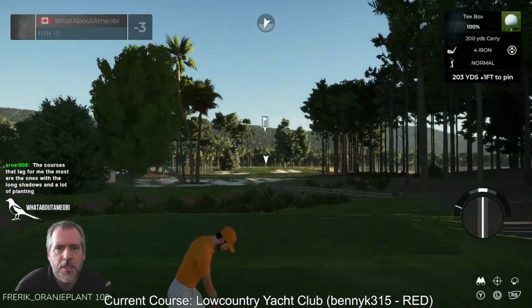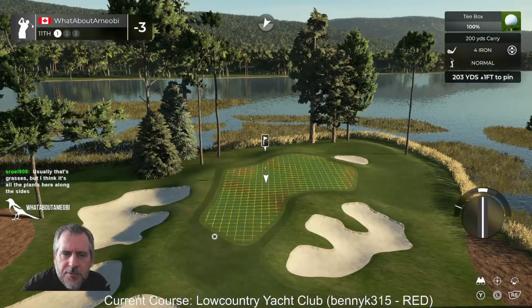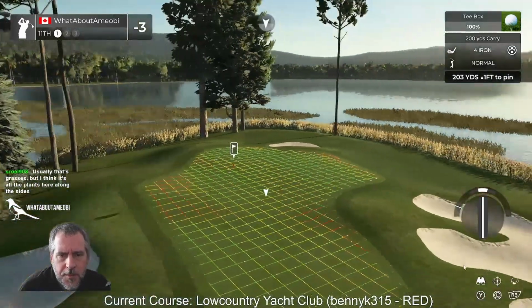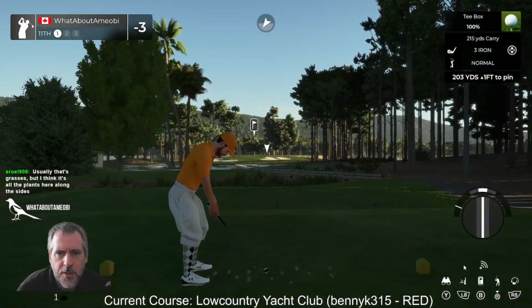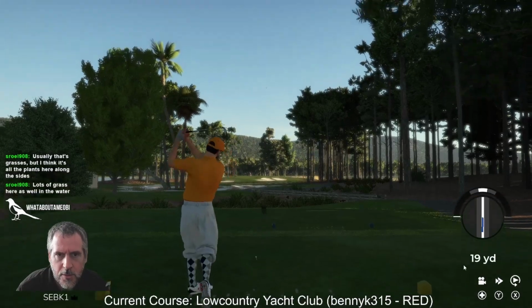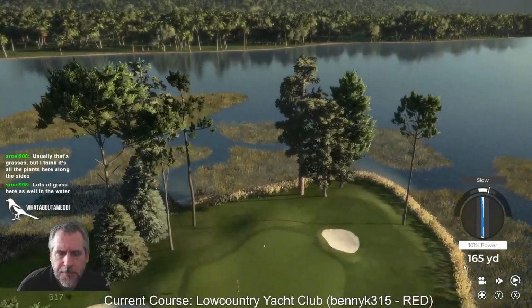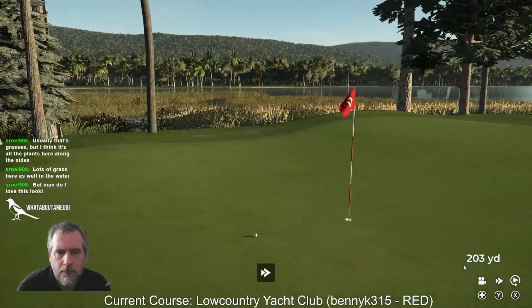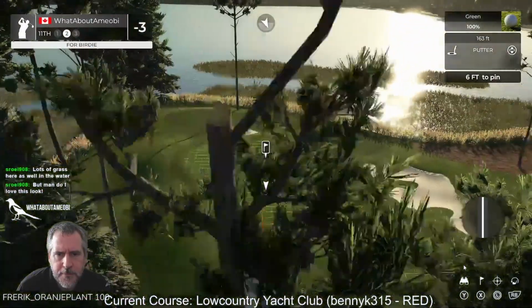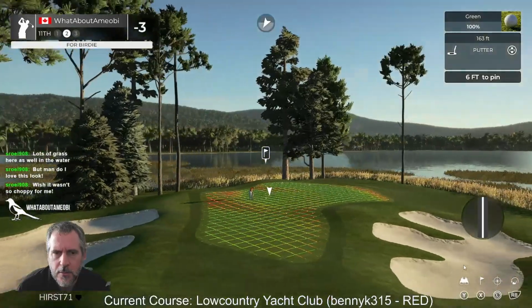Extremely, yeah, there's a million trees there, you're right. And there's a lot of planting around them too. This kind of green shape is kind of interesting. It's been very consistent. We don't have a huge amount of room here, but we have it all around, so that's consistent too. Which isn't necessarily a bad thing, just a comment. Yeah, there's a crap ton of grass in the water there and around it. It makes it look cool.